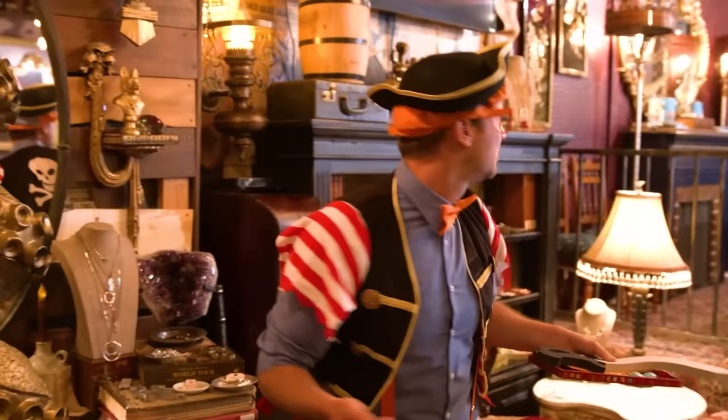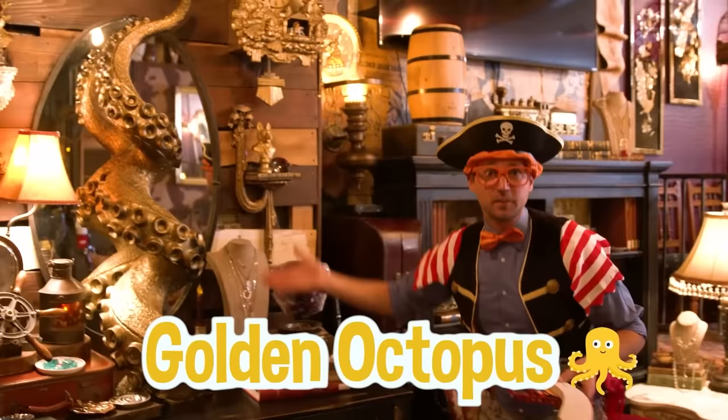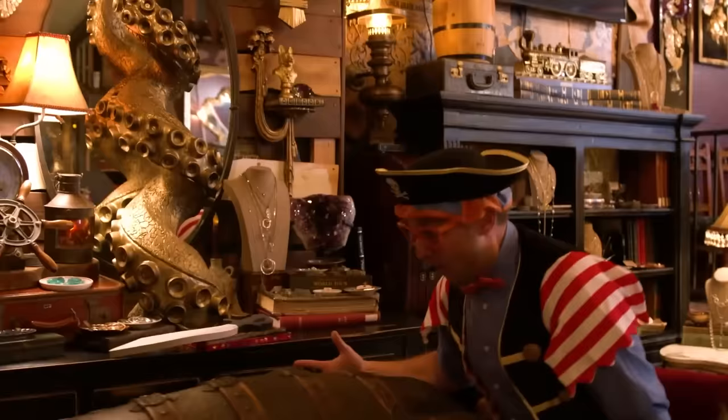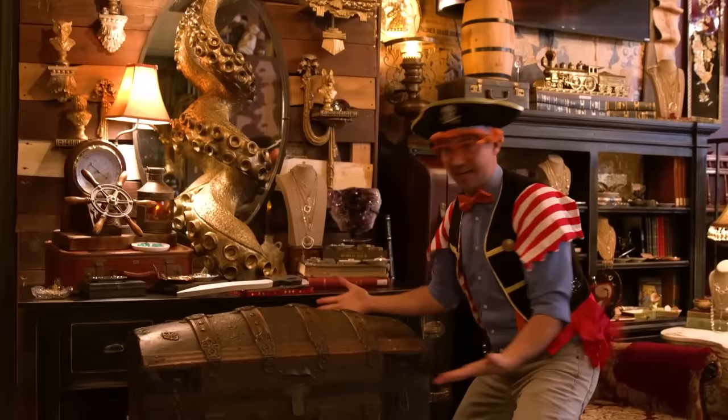Let's see. Do you see it anywhere? Yeah, there it is. It's a golden octopus tentacle. Wow, look at it. Whoa, it's so great. But where's the next clue? Whoa, look at it. It's a treasure chest. Yeah, we did it. We found the hidden treasure.